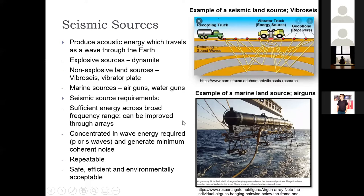Okay, before completing a seismic acquisition survey, an environmental clearance certificate is often required, which shows that the survey will adhere to the legislative requirements of that particular country.